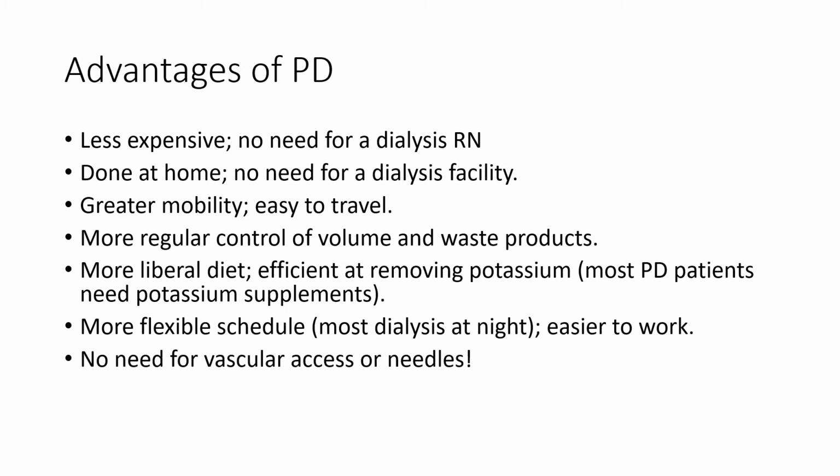There's no need for vascular access. Patients love the fact that they don't have to get poked with large needles 3 times a week. And on a practical note, it engages the patient. So patients have to be very involved in their own therapy, and so most peritoneal dialysis patients really understand the process well and are actively involved in the procedure.